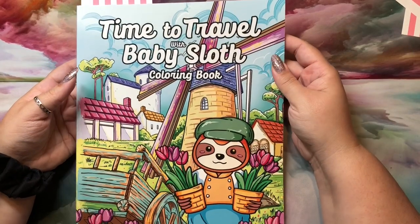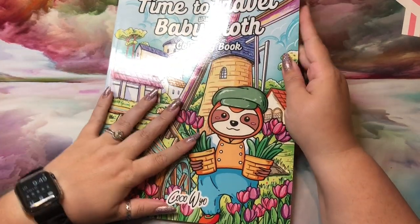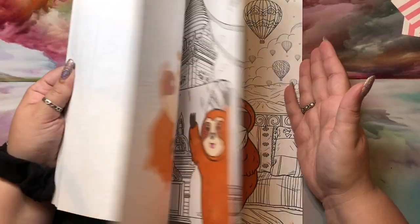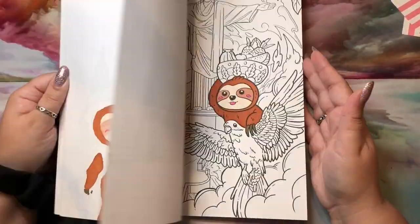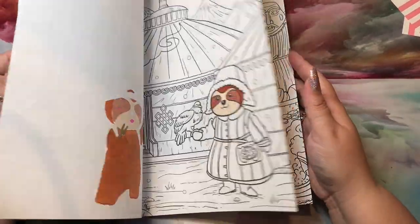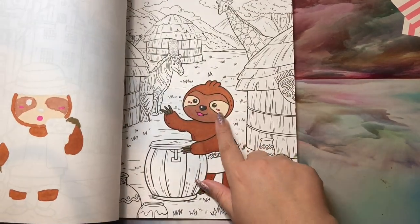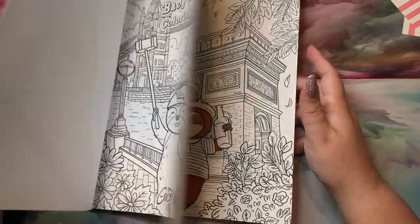Then I have Time to Travel with Baby Sloth. This is a Coco Wayo book. And I officially only have one page done, which I will show you. But unofficially, I colored my sloth on every single page. So he is ready to go whenever I color more. And I thought that was fun because now he's gonna look the same, for the most part. I think some of my markers dried out. And that one I accidentally did backwards and it still bothers me a lot. So there he is, looking cute.